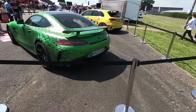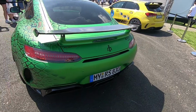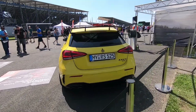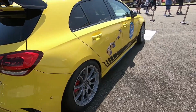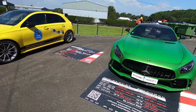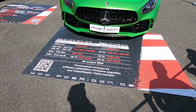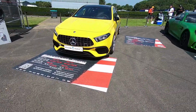And they also had these cars called Poseidon, an AMG GTR and the A45S. It was tuned up. The A45S, I believe, was over 500, well, it says it there, 525 brake horsepower, A45 RS. They also had the stats on them as well. The AMG GTR was 830 horsepower. It was all written in front, so you can see it there. So that was quite cool, just on display. A bit of a tuning company there to show you what these two cars are like.